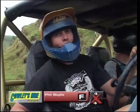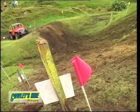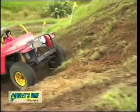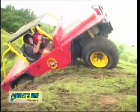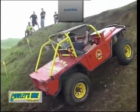Well, it was a bit exciting when the front was in the air, but oh well, you can't let that worry you. Dave and Jetty hits. That's got the big V8 in. Whoop, up over the top. And not quite through the blue pegs though, so that's 10 points.